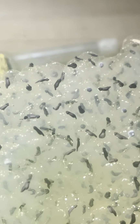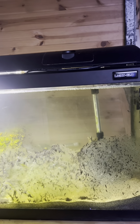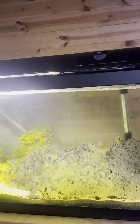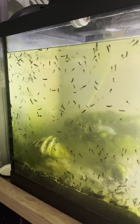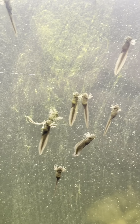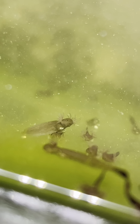Then I woke up again on the third day, and they were starting to break outside their egg jelly. Then on the fourth day, some of them started to hatch out into tiny little tadpoles. Then I woke up the fifth day and turned on the lights to see hundreds of tadpoles attached to the glass of the tank. There were absolutely loads, about 1,000 of them swimming about. I zoomed in on them and they looked like little baby axolotls.